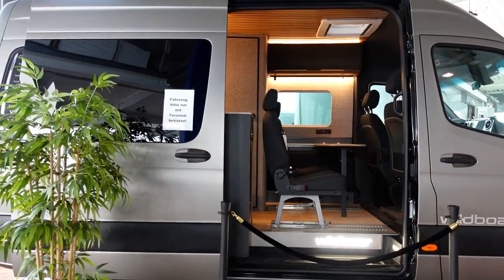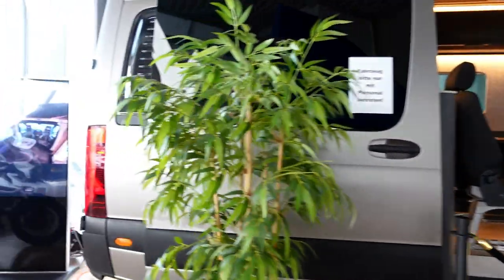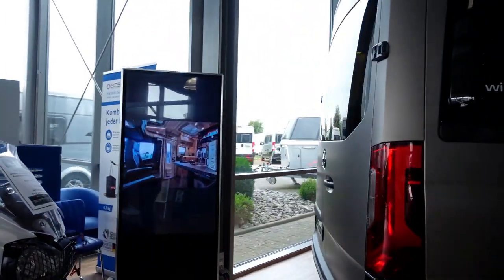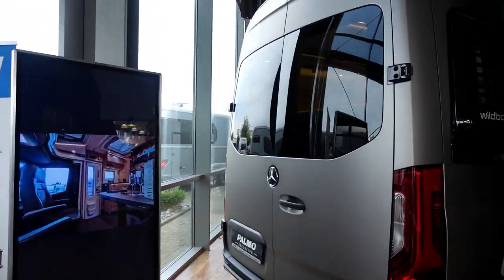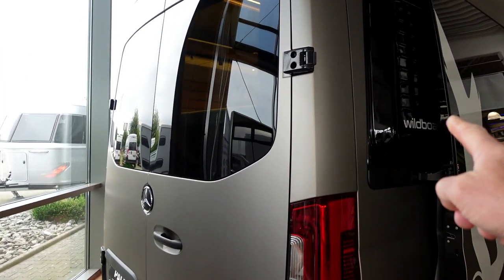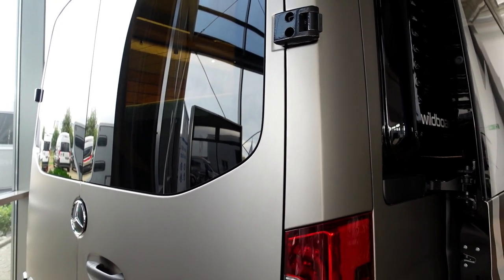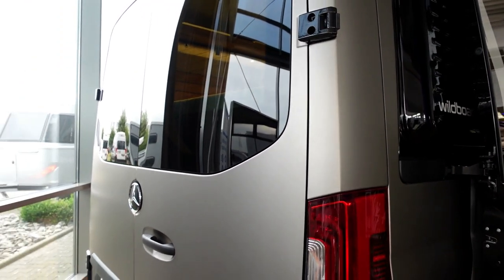Coming around the other side, they've got the Wild Boar logo lit up on the side. Looks really nice. We'll have a look inside in a minute. Look at that. It's really smart. So the extender on this side is a bit low. Yeah, so we've still got the extension on the side and it just clears that side door.